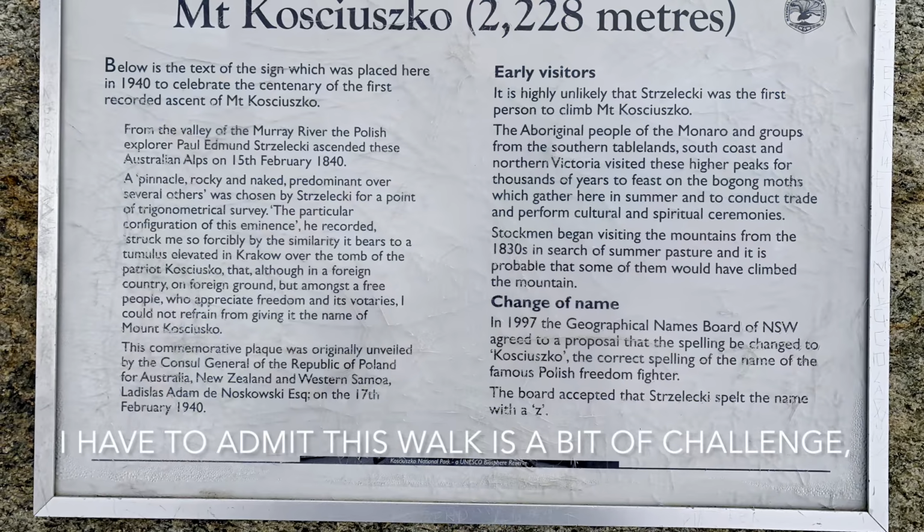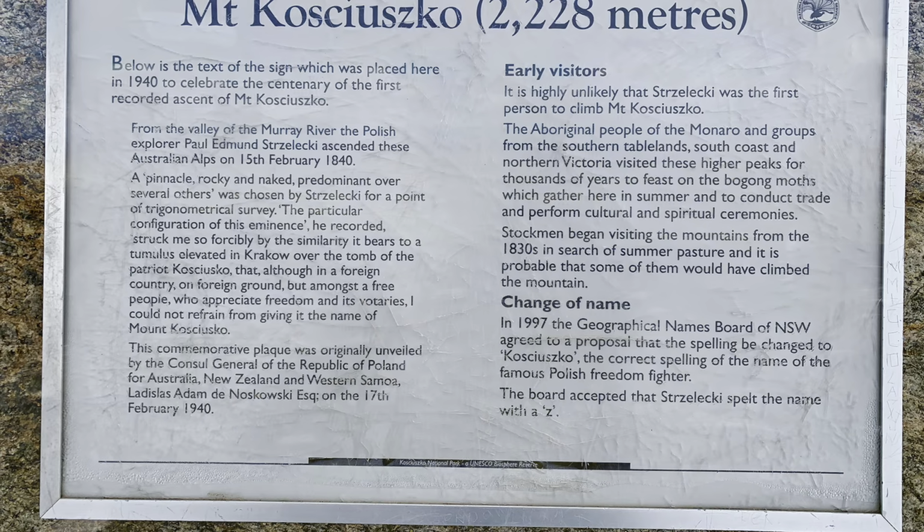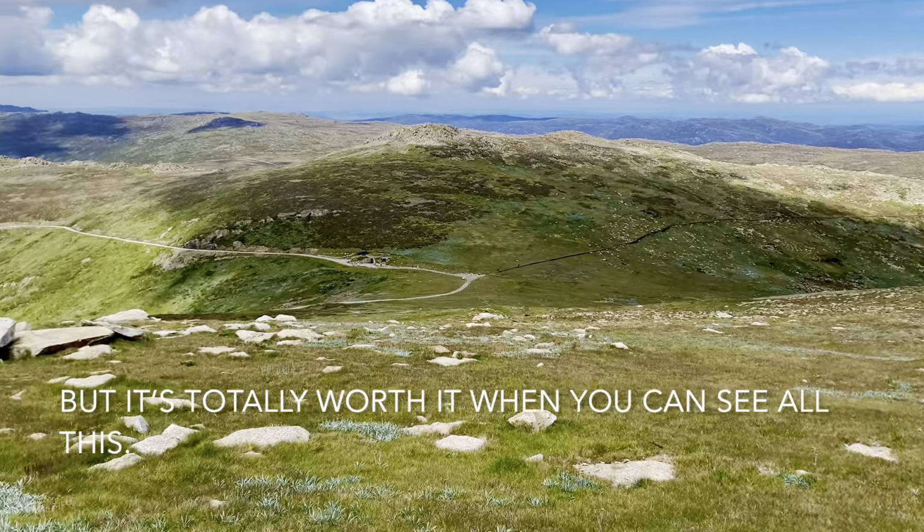I have to admit, this walk is a bit of a challenge, but it's totally worth it when you can see all this.